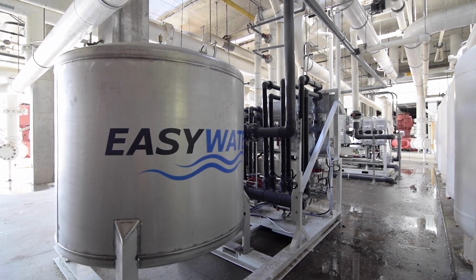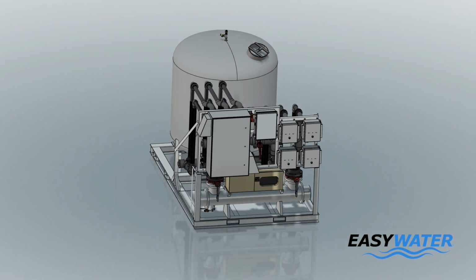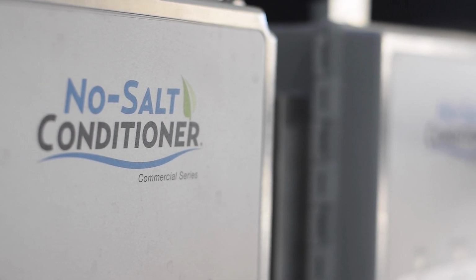Easy Water received a purchase order for two CTF 360S skid-mounted treatment systems, a unique three-part solution for cooling tower treatment and filtration. First, Easy Water Sediment Shield, a sub-micron backwashing filter for the removal of sediment and bacteria. Second, Ultraviolet Chamber for bacterial sanitization. And third, Easy Water No Salt Conditioners to prevent and remove hard water scale deposits, biofilm, and bacteria. Our no salt conditioners have the added benefit of preventing the hot UV lamps from scaling.